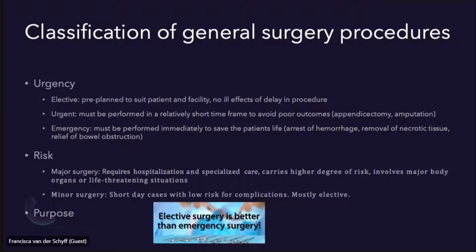Now, how do we classify operations? We classify them according to urgency, risk, and purpose. So in terms of urgency, you could call them elective, urgent, or emergent. An elective procedure, as I know most of you know, is a pre-planned procedure that suits the patient and the facility, and you can wait indefinitely, and nothing bad will happen to the patient. Those are lumps and bumps, cosmetic procedures, and so forth.